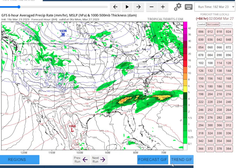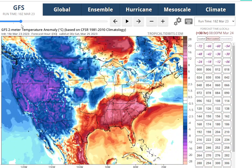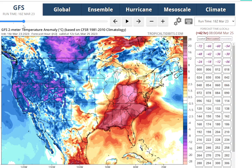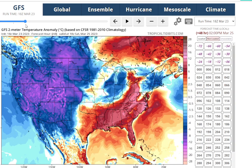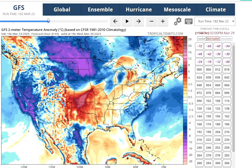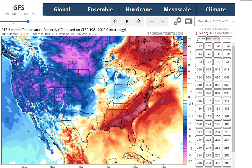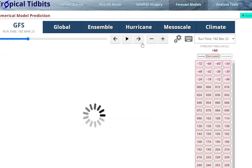That means we're going to be above normal. So let's go and take a look at these, and you'll see we're going to be above normal. Tomorrow we'll be near normal, probably a little bit below normal on Saturday, and then back to above normal Saturday, Sunday, and then maybe just slightly above normal for the rest of the week. But no big cool downs, I mean, it's just not happening.